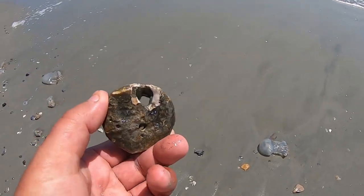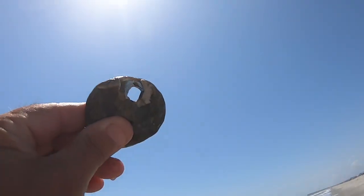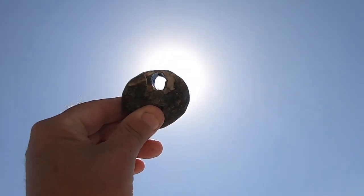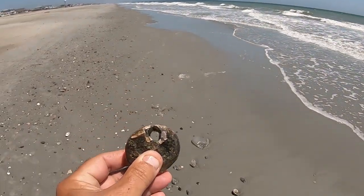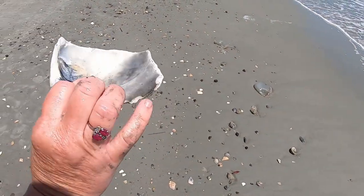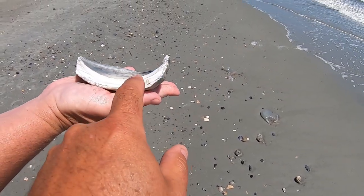Well, look at that one, how it's got that perfect hole right through it. Let's see here. Maybe we can get it so you guys can see it. And another big chunk of this. Wow. Look at the thickness. That is just crazy. So many layers.